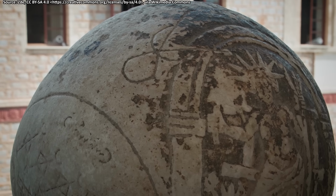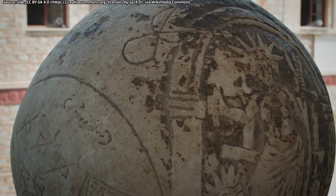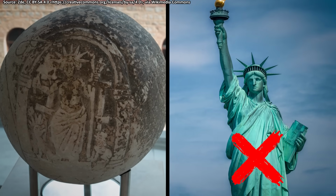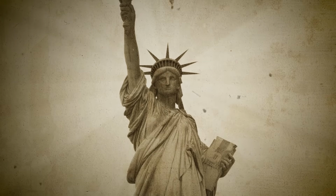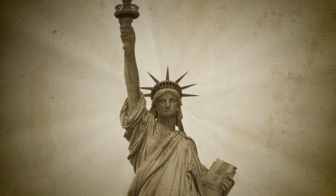At first, it seems like another historical enigma, an artifact out of place and out of time. However, the sphere doesn't really depict the Statue of Liberty. It shows the Greek god Helios, Lord of the Sun. Hold on a second. Does that mean that the Statue of Liberty was modeled after an ancient god? Yes. Yes, it does. Many Americans don't realize that Lady Liberty was modeled after a pagan deity.